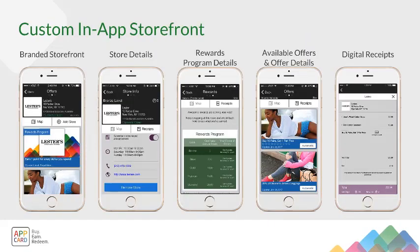Here are some of the slides of that custom in-app storefront. Your location would be given a branded storefront with store details, reward program details, available offers, as well as those digital receipts. And again, it is important to note that the app is not a requirement for your customer to participate in your loyalty program. It's simply a nice to have and not a need to have. They can also look at this information directly on our website.